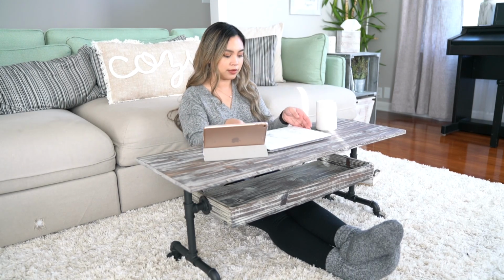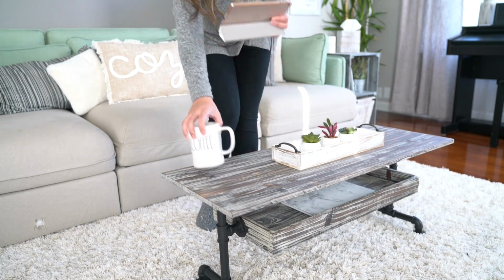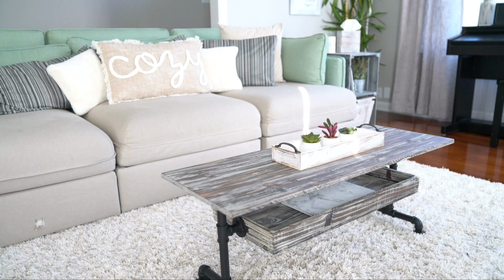By the way, you guys, this coffee table is very lightweight, so if you ever need to move it closer to you or away, or if you really need to move it out of the way, if you work out in your living room like I do, it is super light.